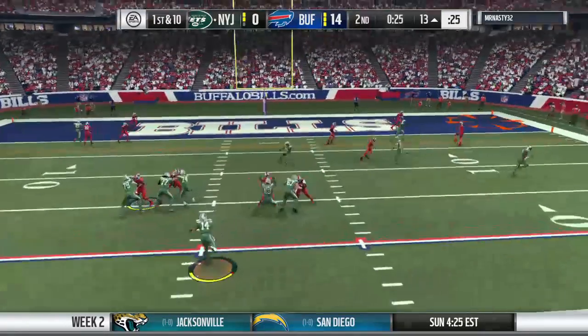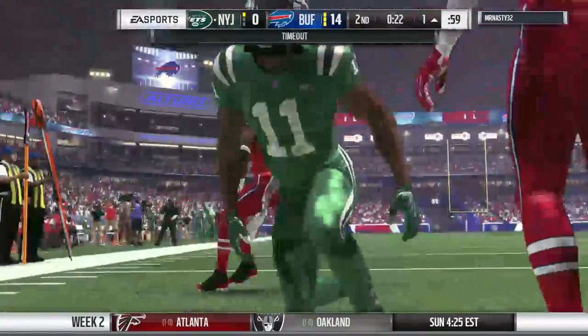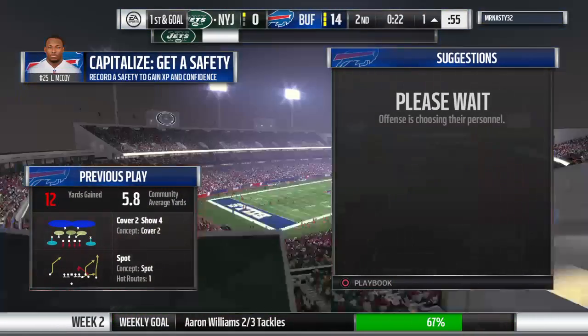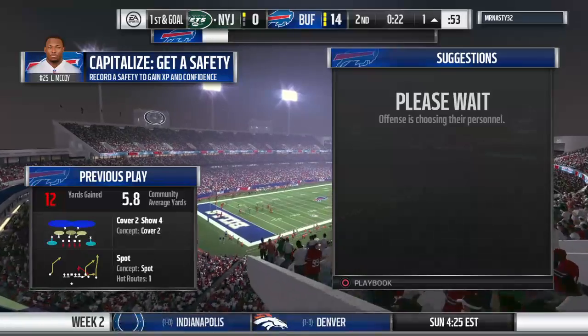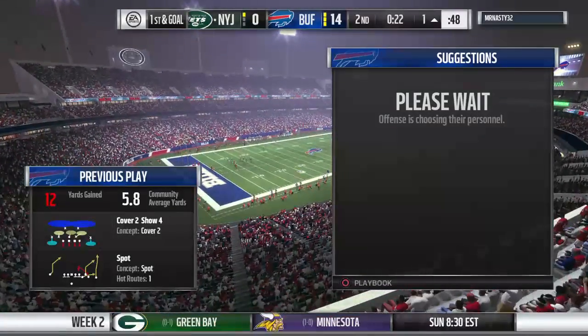From the red zone now, Fitzpatrick. This will be caught at the 2. And he couldn't quite get there. Tackled down at the 1. Now hold everything here. We're going to get a timeout by the offense. So that means they're down to 1 remaining here as we head toward halftime.